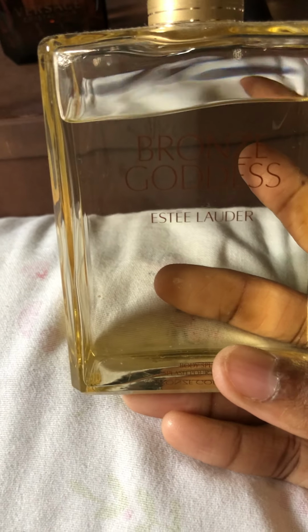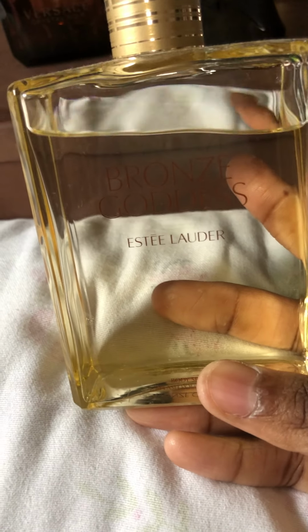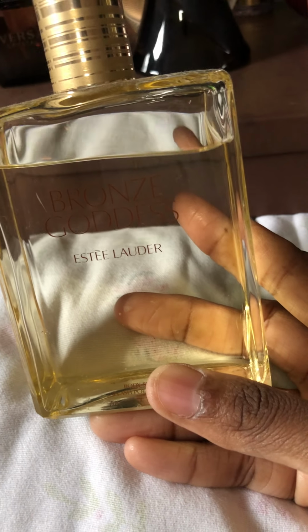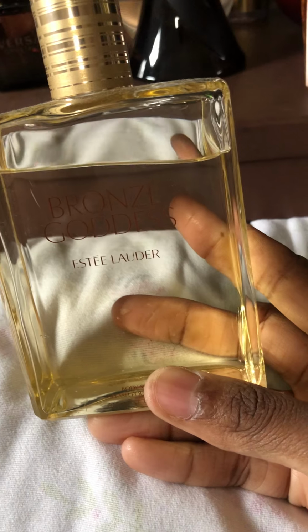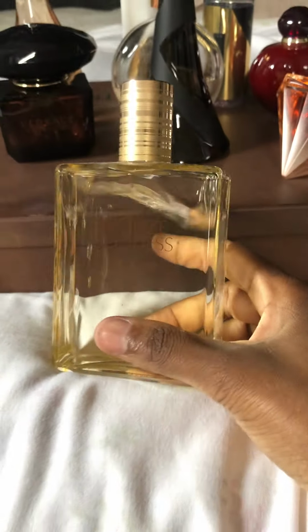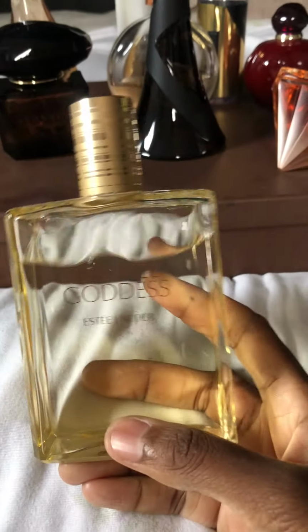But yeah, so the top notes are mandarin orange, ginger, and bergamot. The middle notes are coconut, frangipani, and jasmine sambac. And the base notes are vanilla, cashmere wood, amber, and musk. This one is very well blended. I love wearing this one. It's light, it's beautiful, it projects. Even though it's light, this one does project.